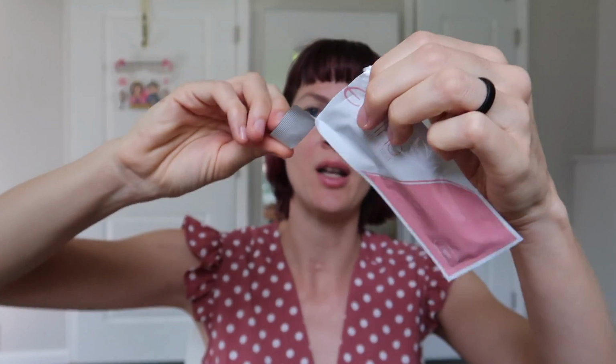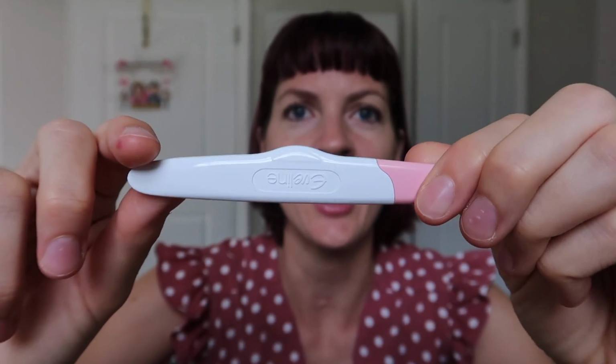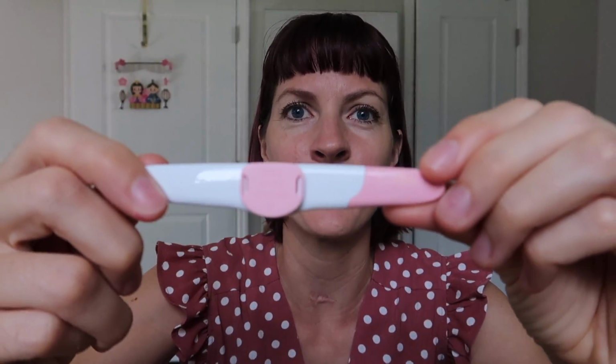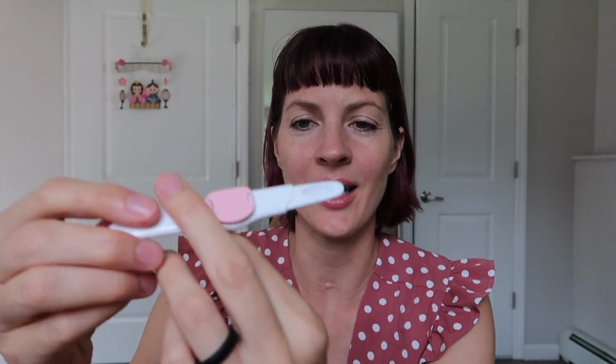I'm gonna take out a new test to show you guys. So basically, they come in these little wrappers, and you open it up, and here is your ovulation prediction test. All right, so this is covered to keep it from getting pee splashed on it. And you open this up, and this is the little test window that you're gonna pee on. It's just like a pregnancy test.